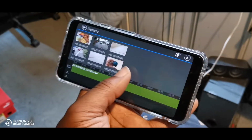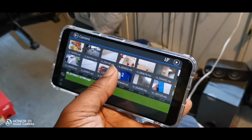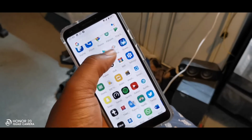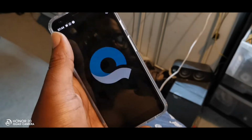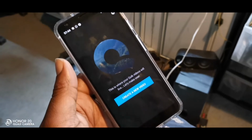Literally go into your camera, add the videos that you want or add the images that you want, and yeah, literally keep it moving. Now, obviously with the Power Editor, it's a very professional video editing suite for the mobile devices at least, and it costs, I think, about £8 for 3 months worth of use if you want to get rid of the watermark.